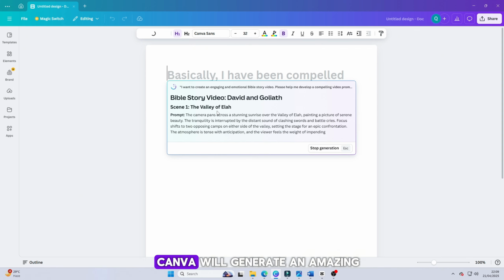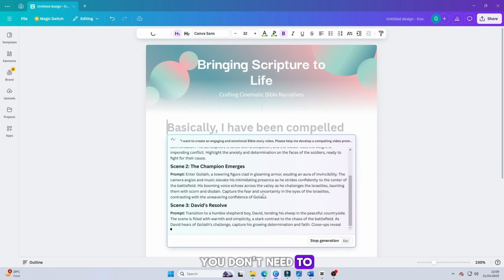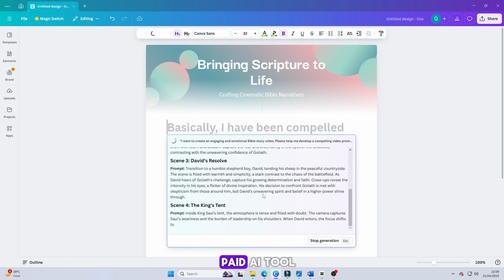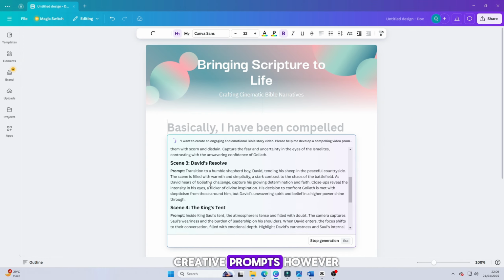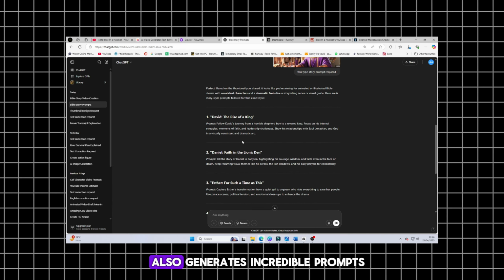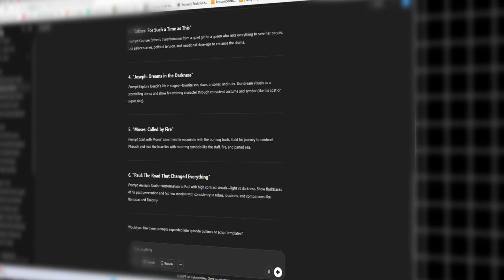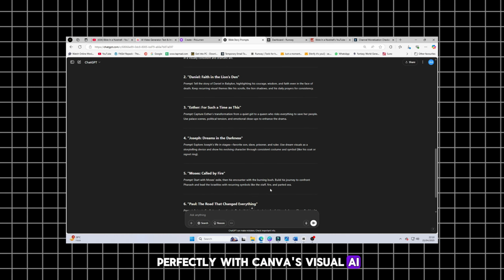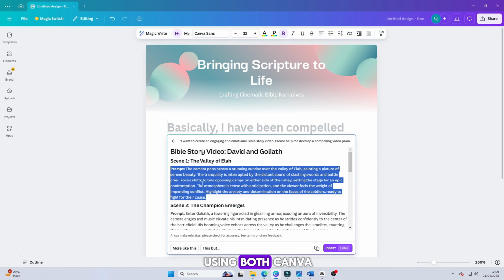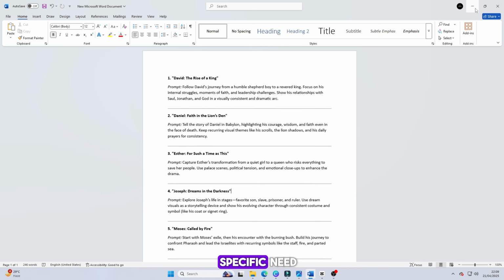As you can see, Canva will generate an amazing, high-quality prompt based on that input. You don't need to rely on ChatGPT or any other paid AI tool because Canva's Magic Write already does a fantastic job at creative prompts. However, ChatGPT also generates incredible prompts, and in some cases, they might be even better or more refined. But sometimes, they may not work perfectly with Canva's visual AI. That's why I recommend using both Canva Magic Write and ChatGPT to get the best results. Choose the one that works best for your specific need.